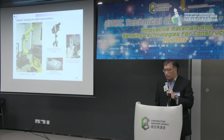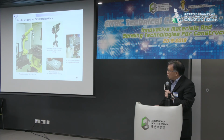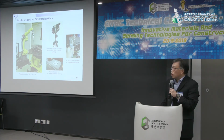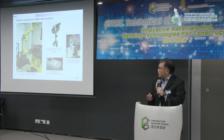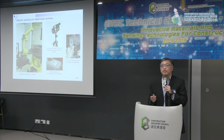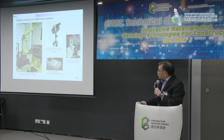What we have done is that in order to carry out all these tests, we work with robotic welding in order to control the welding quality. At least we are able to get coupons, test specimens, with consistent quality. Whatever the quality, it doesn't matter, they are consistent and repeatable, so that we can improve the situation.